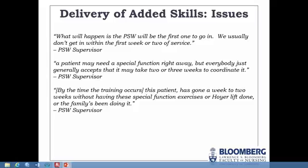And by the time that the training actually occurs, this patient has gone a week or 2 weeks without these special function exercises, or their Hoyer lift is sitting in the corner, or the family's been doing it. These kinds of delays have a pretty significant impact on both the quality of the patient care that we're able to provide, as well as the patient, the family, and their level of stress and what kind of care they're having to provide. Again, probably without any teaching about how to use that Hoyer lift or how to do those exercises, other than when they were in the hospital or under a little bit more duress.